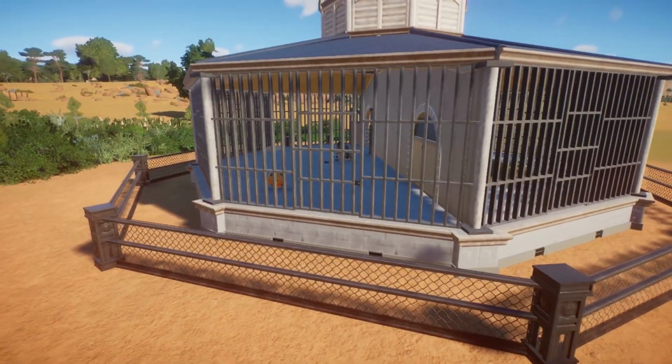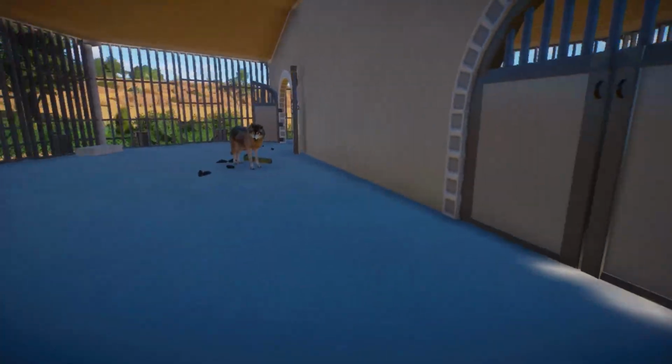So let's actually end on the wolves. I forgot to press play, so they were just standing still.